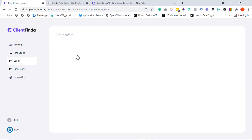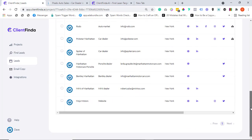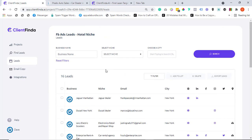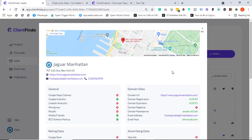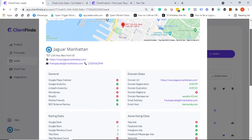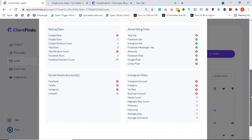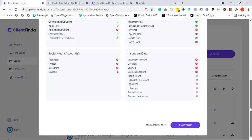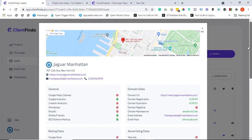A quick demo of our brand new ClientFinda app. Now, ClientFinda is the world's most advanced lead generation technology, powered by artificial intelligence, natural language programming, and machine learning. Without any of the big words, ClientFinda is a breakthrough app that automatically finds you laser-targeted buyer leads in any niche using AI-assisted deep search and in only 3 steps.